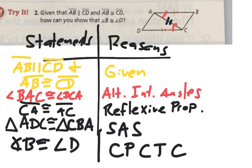Which again makes sense if you think about it. They're the congruent parts of the congruent triangles, therefore they have to be congruent. Because think about it, B and D, look where they line up. B and D, they're in the same position because they are congruent. They're congruent parts of congruent triangles. Therefore those parts have to be congruent.